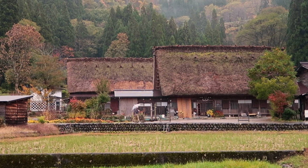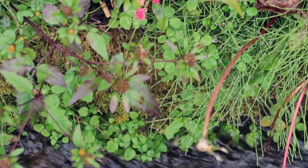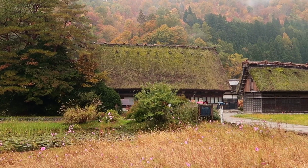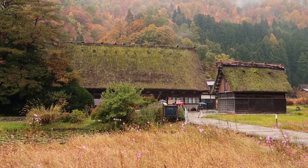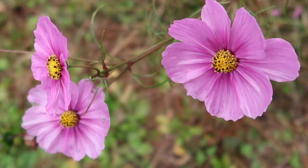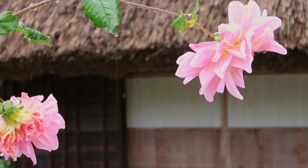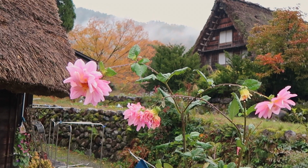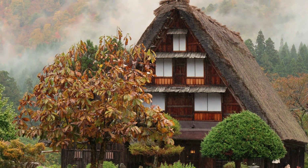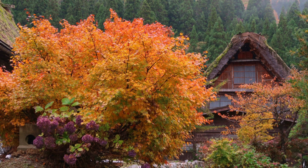Setting foot in Shirakawa-go is kind of like traveling back in time. If you've seen images of the village, you know what to expect, but seeing it in real life blows your mind. It was amazing to be surrounded by the traditional farmhouses. These wooden frame houses with straw roofs are called gassho-zukuri. In Japanese, gassho means two hands pressed together in prayer. The farmhouse's steep thatched roof resembled that, so they were named gassho-zukuri.